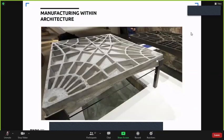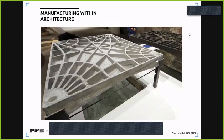For concrete slabs, for example, 3D printing is also widely used. Here, for example, this is an architectural slab for making roofs or ceilings. In this case, 3D printing was not meant to be the final output. It was meant to be used as the mold for the slab. So you 3D print a really complex mold, and then you can cast concrete to produce a generatively optimized and reinforced slab that improves the performance of the slab.